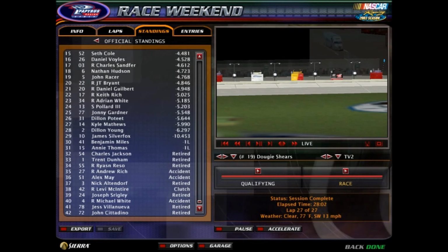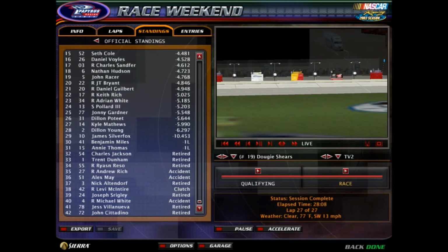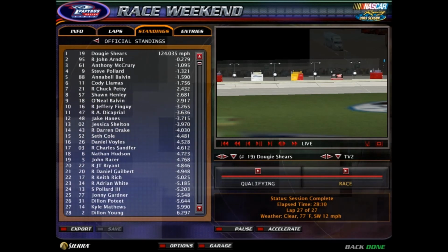So it's still going to be a battle for the top 4, but the question's going to remain is who's going to be the most in trouble at the end of next week when it's really going to count.